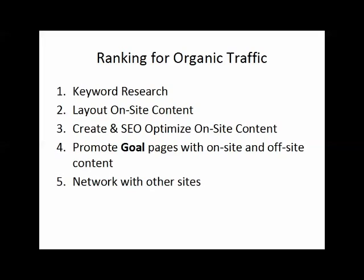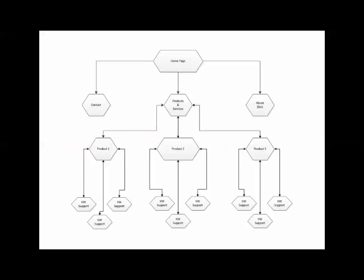laying out the on-site content in step 2 there. This is basically what it looks like. This is a generic layout where you start with your home page, and then you have your more generic pages like the About page and a Contact page. And then once you get down to the products and services, you'll identify the critical products or services in your business. You know, your real cash cows. You'd create a page for each one of those, and those would become your goal pages.